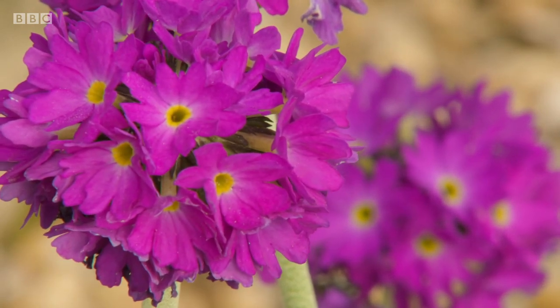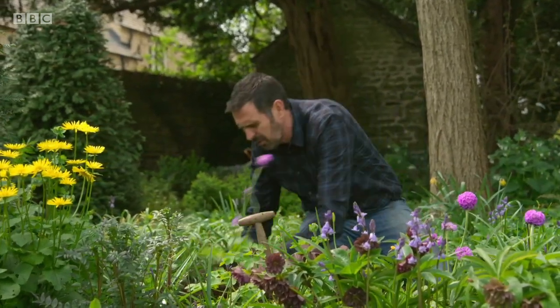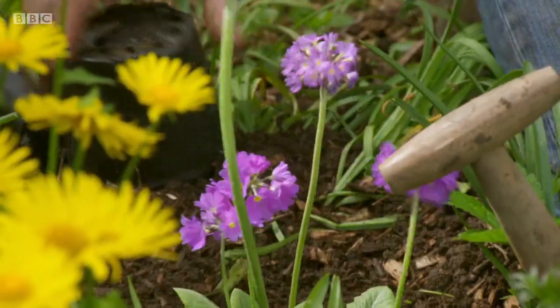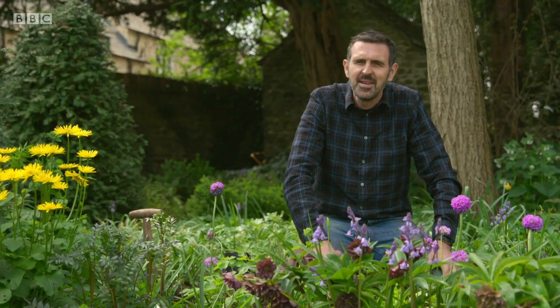Been here for about 3 years now. If I'm honest, it's taken me that long to really get my head round the garden and start to understand it. And on top of that, I think it's only sort of now that I'm starting to add my personality to the space.